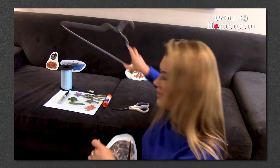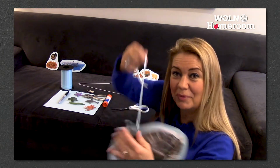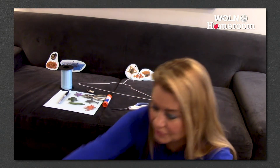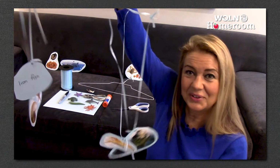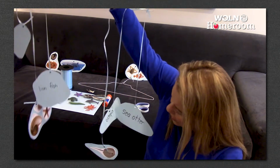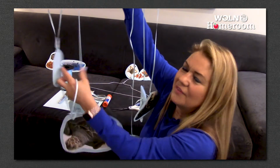Now I could tie it on this one and start a new one, but I already have one almost finished, so I'm going to add my sea turtle to it. I also write the name on the back, so if you know how to write your letters, you could do that too, but you don't have to. So this is the one I already started making. Look at how fun it is, right? I've got all kind of different sea creatures hanging on there. Otter, octopus, stingray, lionfish, and other creatures. And over here I have a seahorse.